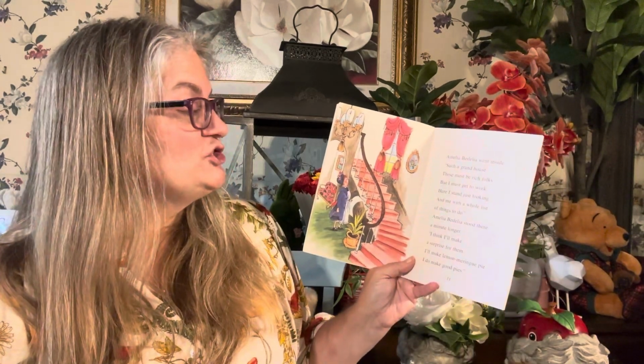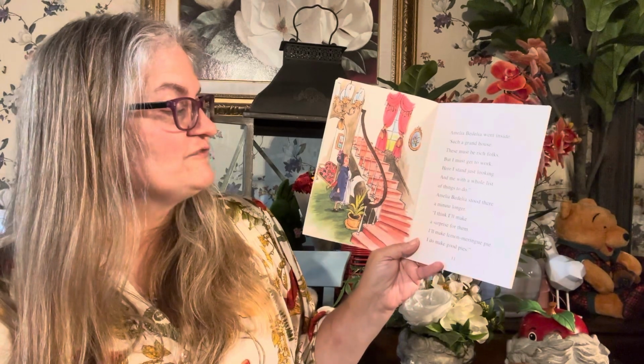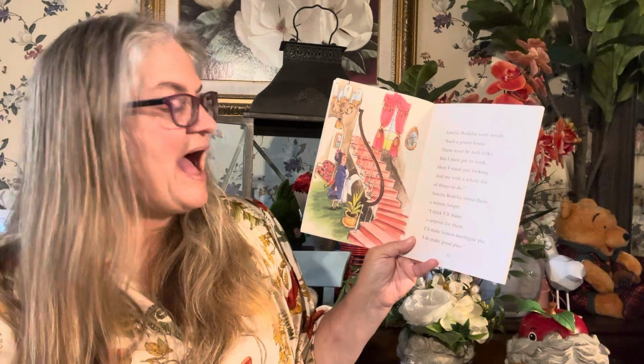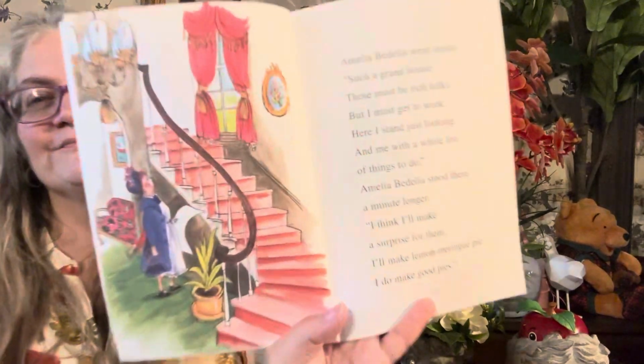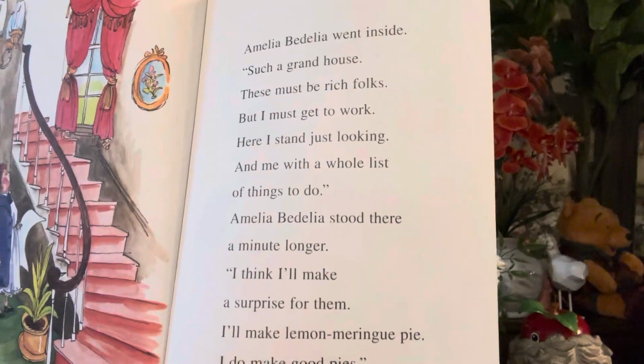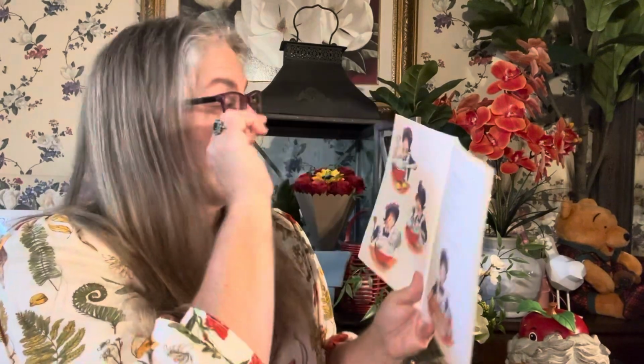Amelia Bedelia stood there a minute longer. I think I'll make a surprise for them. I'll make lemon meringue pie. I do make good pies. A nice stairway. She's going to make a lemon meringue pie. Yum. I do like lemon meringue pie.